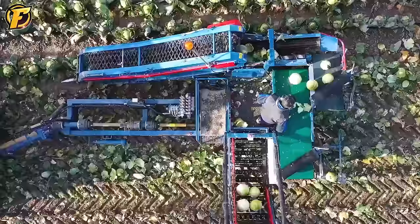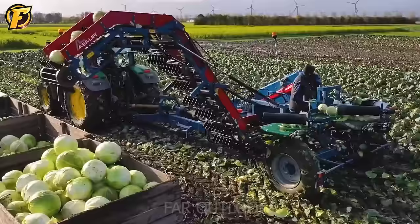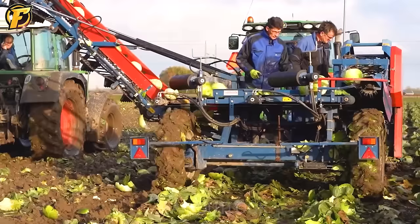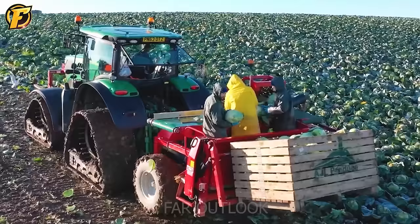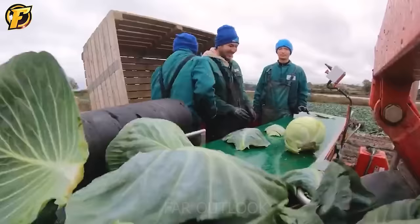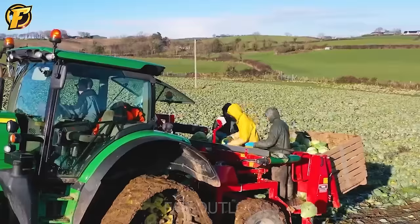Modern cabbage harvesting machines are usually designed to operate efficiently. These devices are equipped with full features to optimize the harvesting process. The machines can adjust the height and width of the wheels to adapt to different terrains and conditions. In addition, these machines are also equipped with sensors to detect and collect data on the location and state of the cabbage, helping farmers manage their crops more effectively.